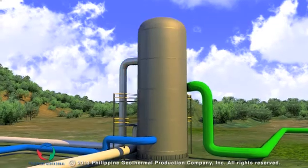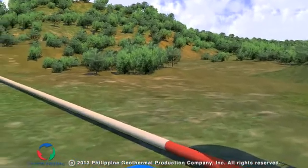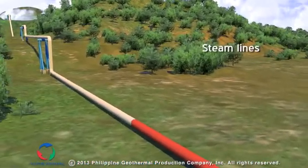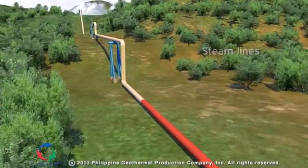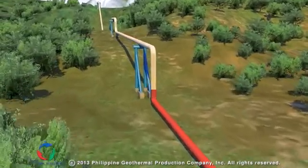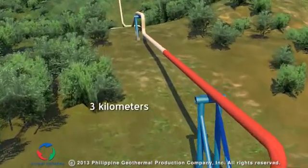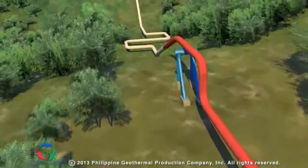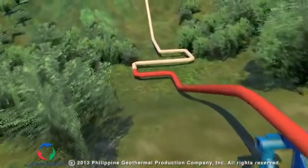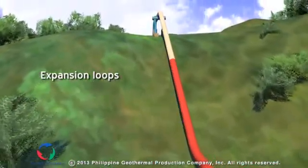From the separator, the steam is delivered to the power plants through a system of large pipelines above ground. These steam lines may have a diameter as big as 1 meter and are insulated to prevent heat losses as they traverse terrain of up to 3 kilometers. Underneath the insulation, these steam lines are extremely hot and will expand when filled with steam, which is why there are expansion loops every few hundred meters.